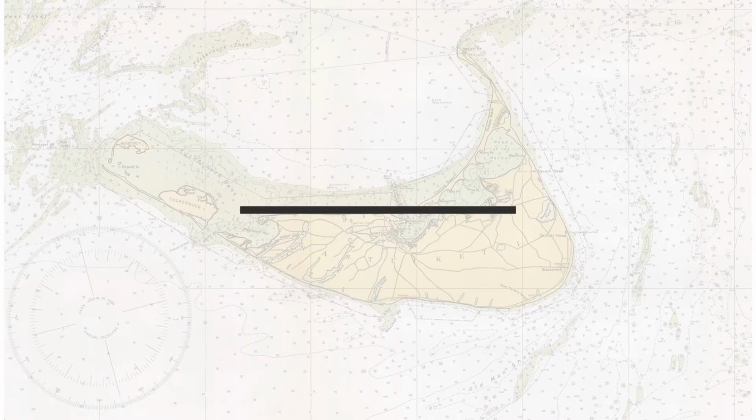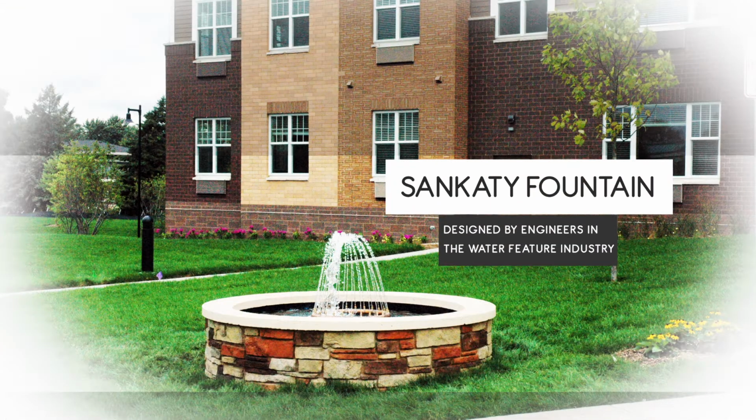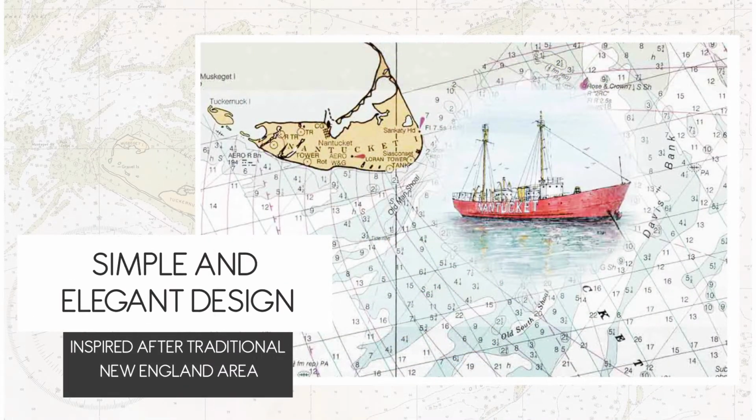From the design desk of Archlithic, specialists in commercial architecture precast water features, we present to you the Sankaty Fountain. The Sankaty Fountain was designed by engineers in the water feature industry for decades, and its simple and elegant design was inspired and named after a traditional New England area.